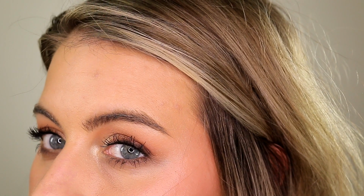It doesn't mattify too much. It doesn't really give you any kind of added finish. It just sets what you've already got. So here's what we look like with the foundation, the cream blush, the powder, all that. And there's no highlight or anything, so I just got a little bit of glow left over from my foundation.